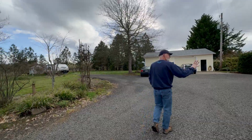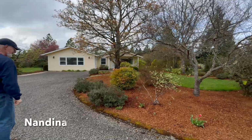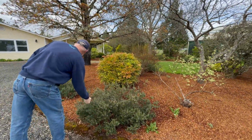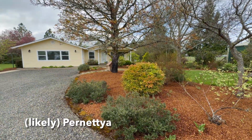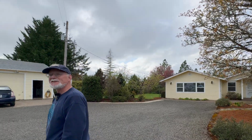A little bit larger nandina on the front end here, and I'm not even sure what that one is. There had to be something. It happens. I can't tell if that's Pernettya. It looks like a Pernettya. Want me to talk about the vegetable space over there too?